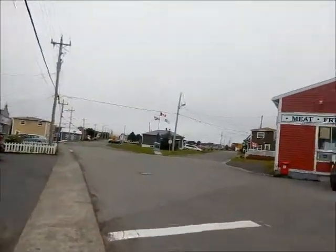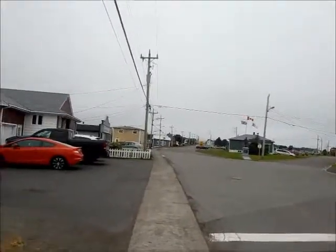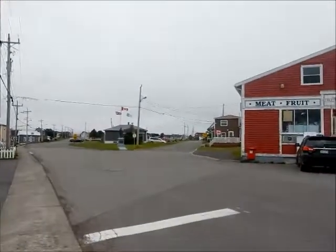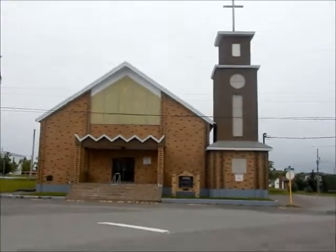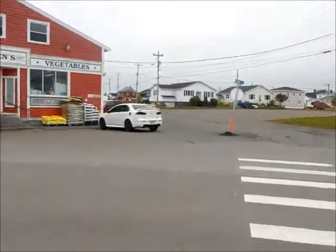Let's just do it again from a better angle. So, convenience store there. Got some flags there. Oh, there's another local flag up there. Then there's the church. I was actually behind the police station, so that was the police station there, and then that's the cemetery down there. So this is downtown Grand Bank.